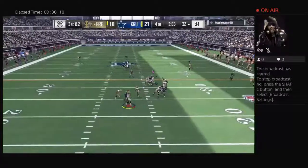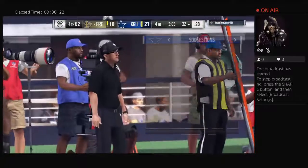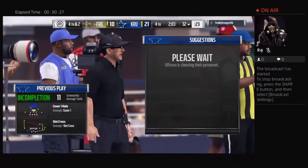Brady looking to throw on third and two. And he takes a shot on the release as this will be incomplete. Sammy Watkins, the intended receiver. And that brings up fourth down.